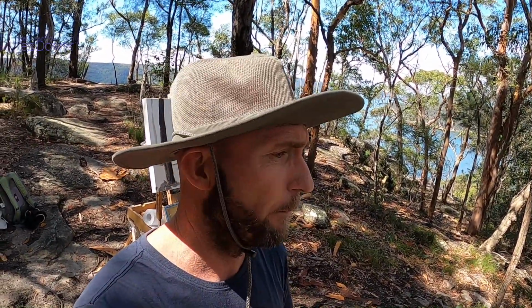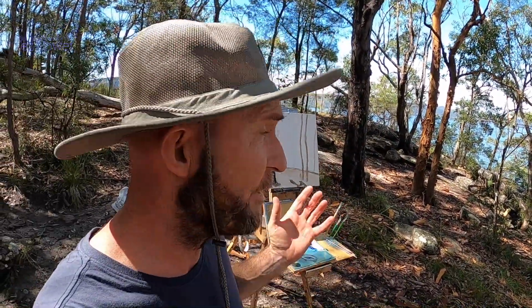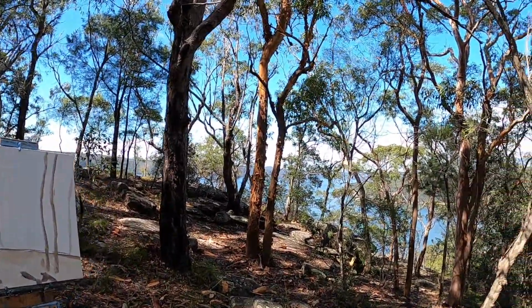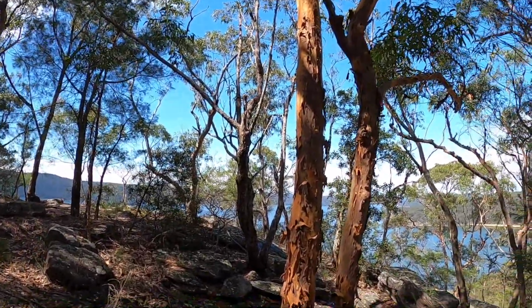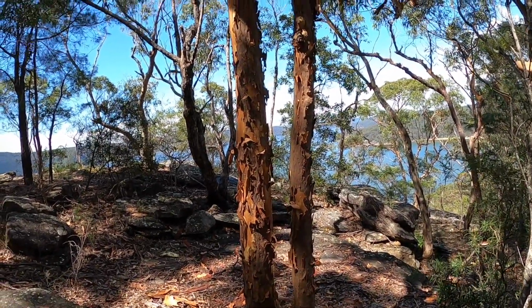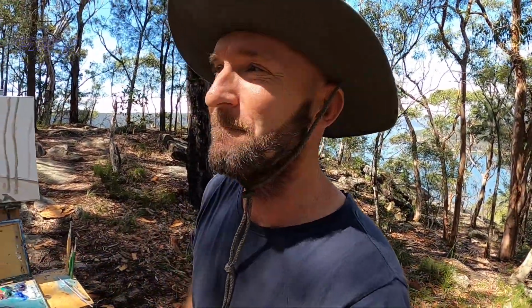So what actually caught me with this subject is when I walked by, because I knew I was coming up here in the mountain to paint, but I didn't know exactly what I was going to paint. But what actually caught me was these two trees here. The colour of this tree, ain't that beautiful? I just love it. That's what caught me. And so basically, paint what inspires you, because nothing's better than painting what you really want to paint than painting something that you don't want to paint.